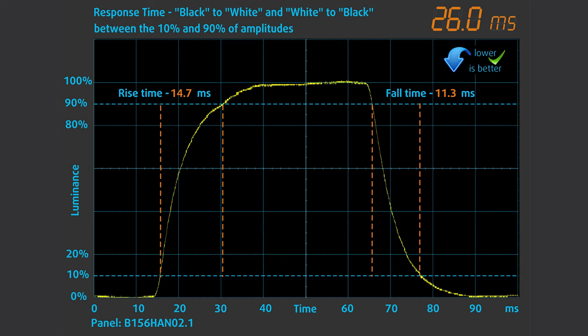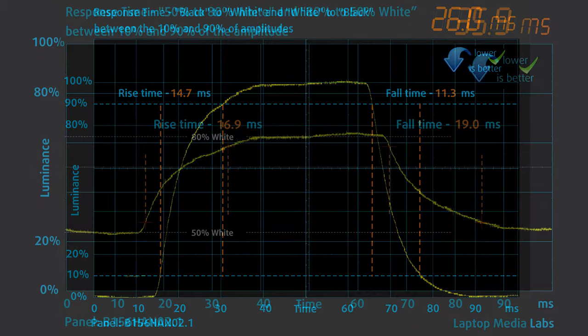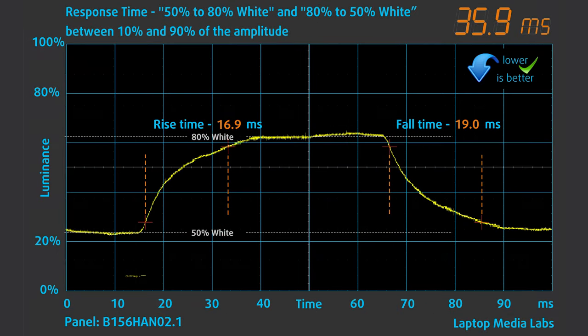We recorded fall time plus rise time equals 26 ms. After that, we test the reaction time of the pixels with the usual gray-to-gray method from 50% white to 80% white and vice versa between 10% and 90% of the amplitude.